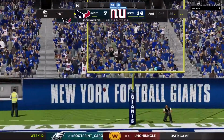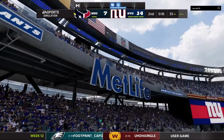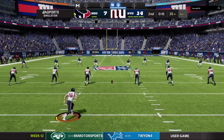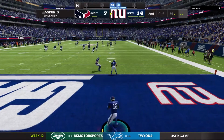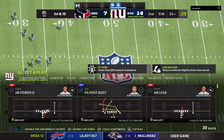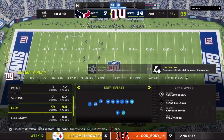Extra point by Sly is up and good. And that'll cut the lead down to a touchdown. So not much time to speak of remaining in this first half as the kick's away. And not wanting to risk anything here late in the half, he'll just take a knee and they'll bring the football out to the 25.